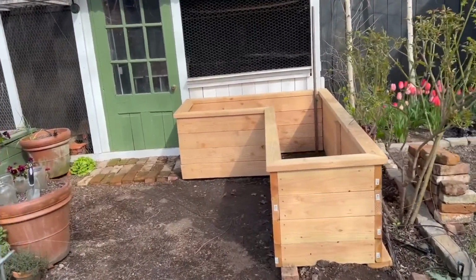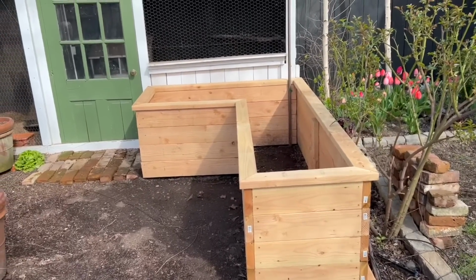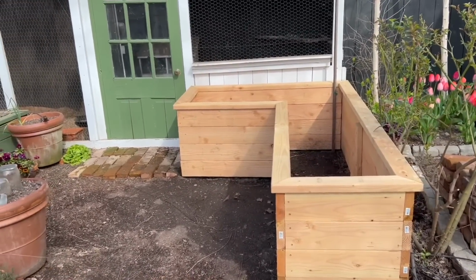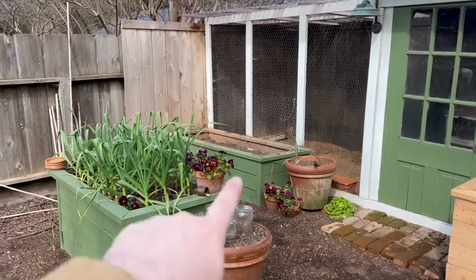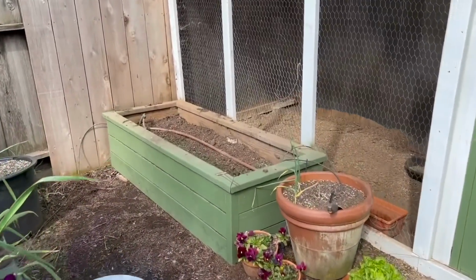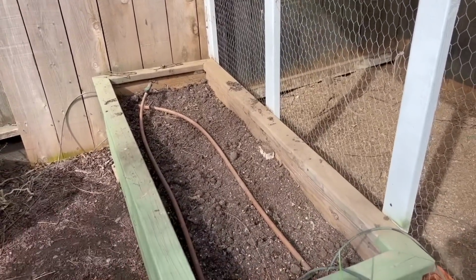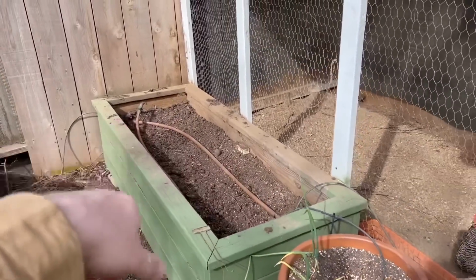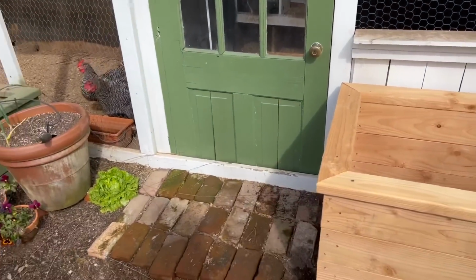Coming in here, the new garden bed has been built. Still need to paint it, but we're waiting for days that are not rainy and cold and humid. In here, this is all going to get refilled. I just pulled out the berries, and I'm making sure that no berries are gonna start growing before I plant it up. And then I do need to touch it up with paint before I plant it, but I'm gonna wait to paint it until I get this one painted.